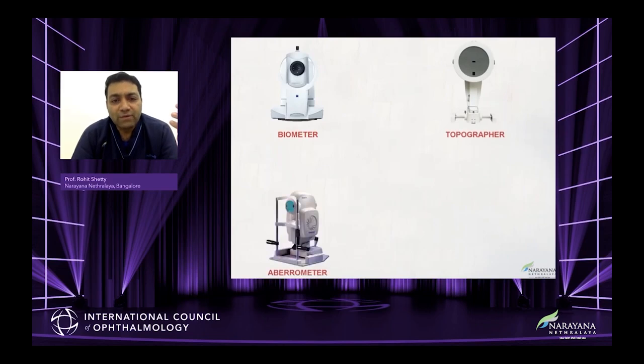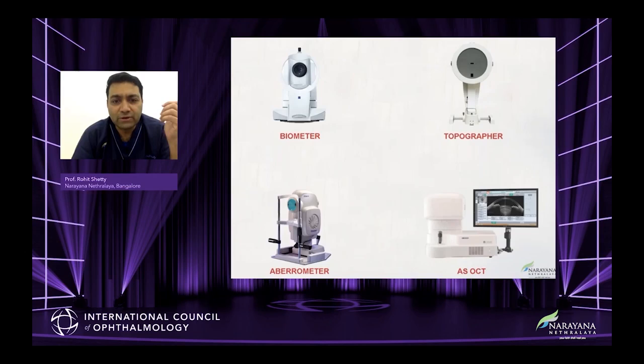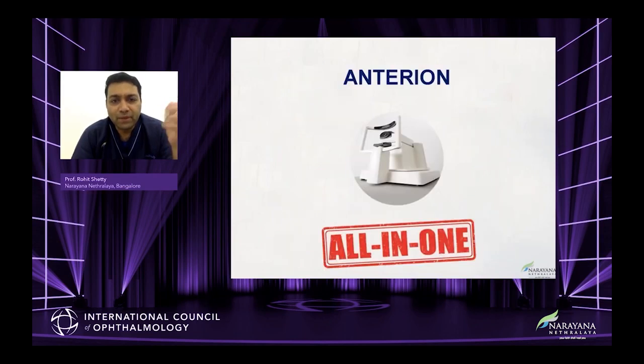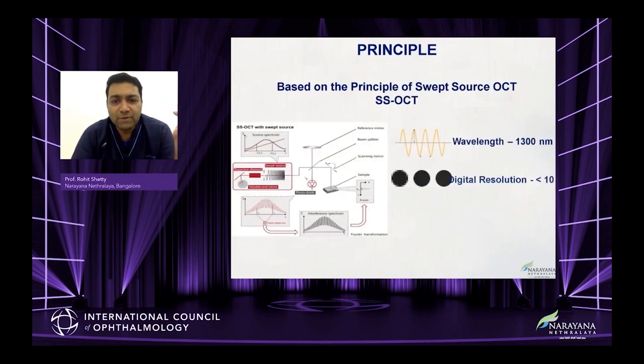So can we have all these modalities that we use in our anterior segment outpatient built into one? ANTERION, the multimodal device, is an all-in-one platform. Now, how does it work? The principle is based on swept source OCT. It has a wavelength of 1300 nanometers, a digital resolution of less than 10 microns. It's the best in the league at this given point of time, and it can scan at a depth of 14 millimeters.